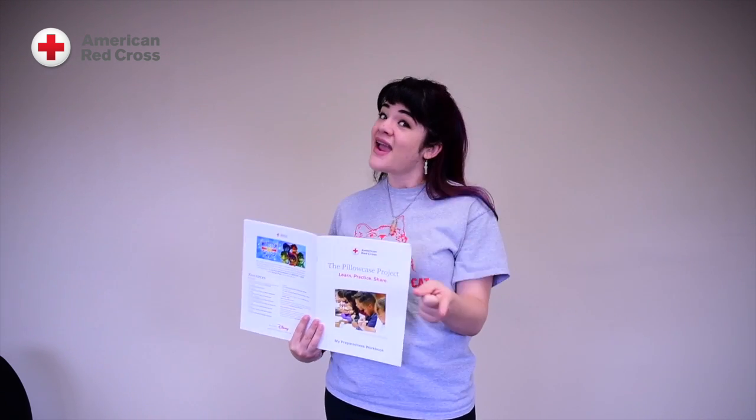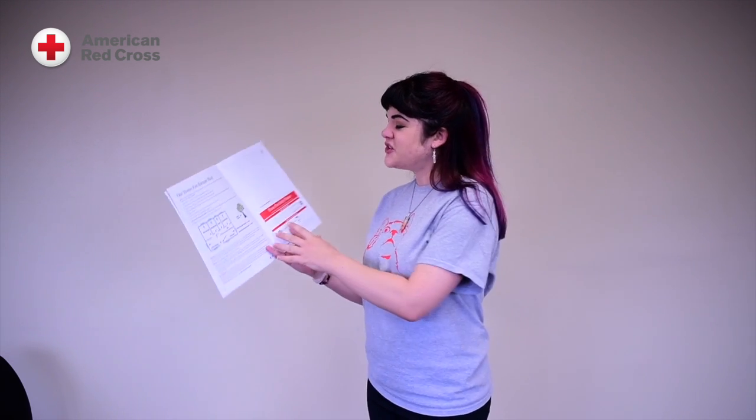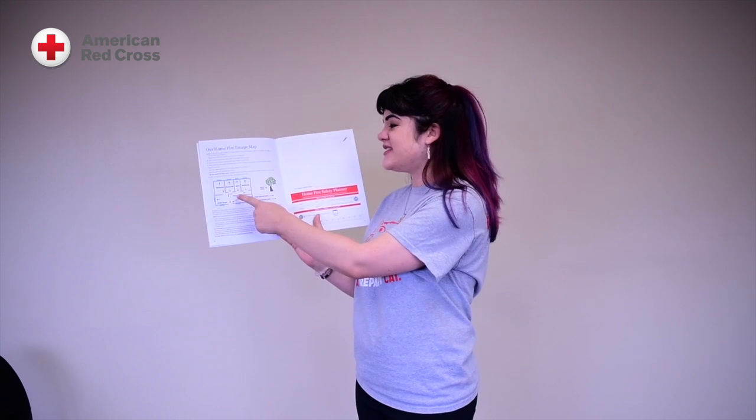Now it's really important to have an emergency plan so that you know how to get out of a home fire safely. Now I know you guys probably get a lot of homework, right? Well, we have some homework for your parents today. So check out the map here on page 6.